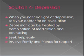When you notice signs of depression, see your doctor immediately for an evaluation. Depression can be treated by combining medication and counseling. Make sure to seek help early, and you want to involve your family and friends for support.